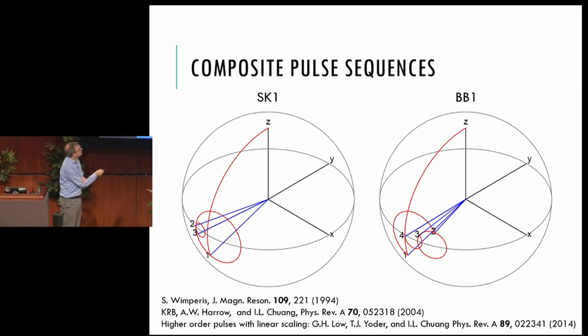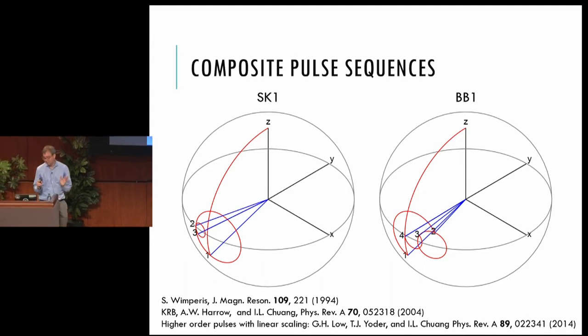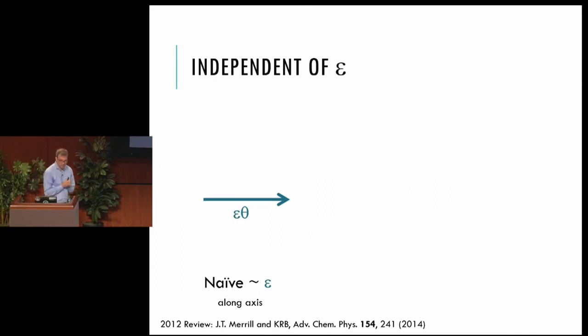So this BB1 is a very good sequence designed by Wimperis in 94. In 2004, Aram and I showed how you could expand it to arbitrary order. And then in 2014, Low and Yoder were able to show how to do it efficiently. So now let's think a little bit more about this.